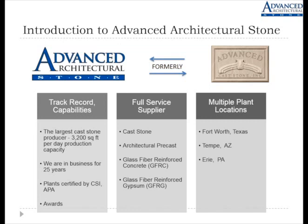GFRC is hollow on the underside, but visually looks the same as cast stone. However, it weighs anywhere from 50 to 80% less than cast stone and usually installs with metal backup. The lighter weight helps reduce structural elements and installation cost. GFRC was designed to make masonry installation easier. Our next webinar will be devoted exclusively to GFRC.